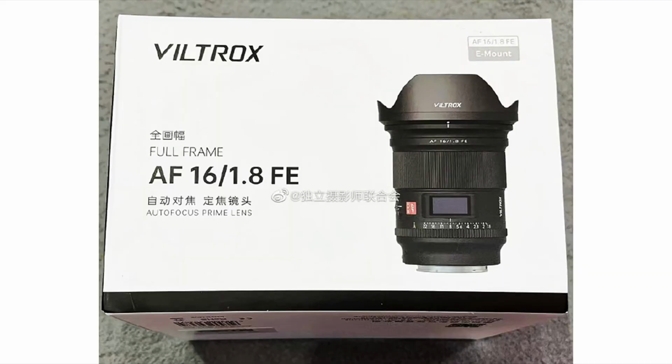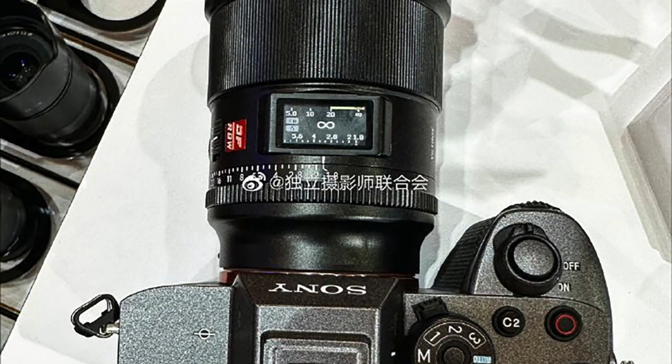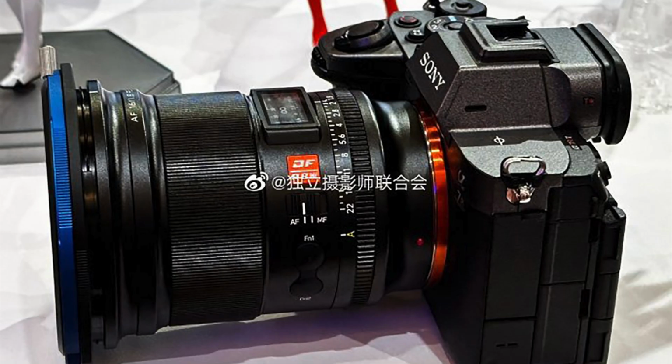The third news is that Viltrox 60mm 1.8 full frame lens, which also has an LCD screen built on the lens, is going to be announced within the next couple of days, and there are a couple of more images leaked on Chinese Weibo accounts. You can see them here. That LCD screen helps you to see the depth of field of your settings, so that's very useful for cinematographers and videographers.